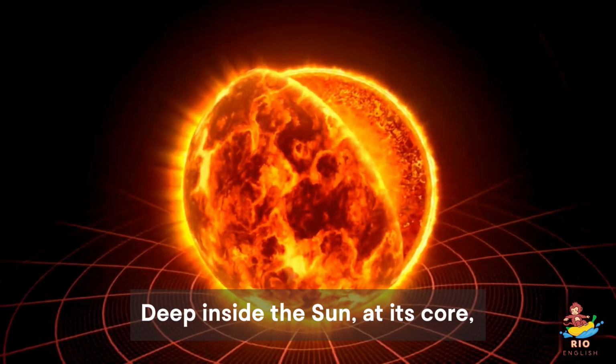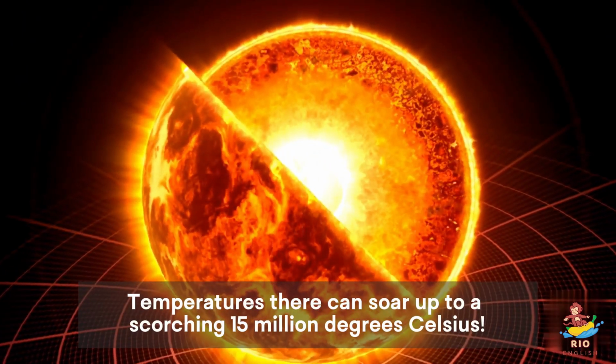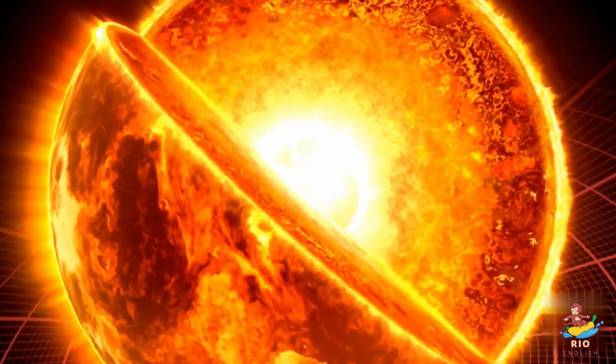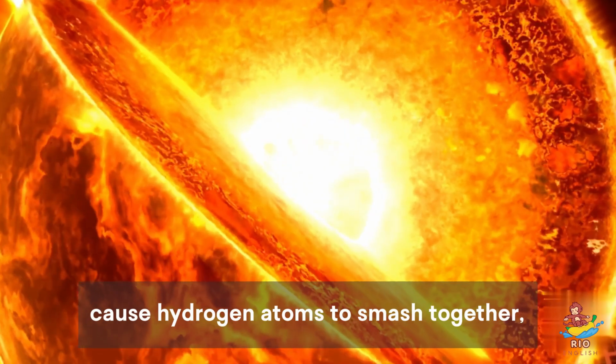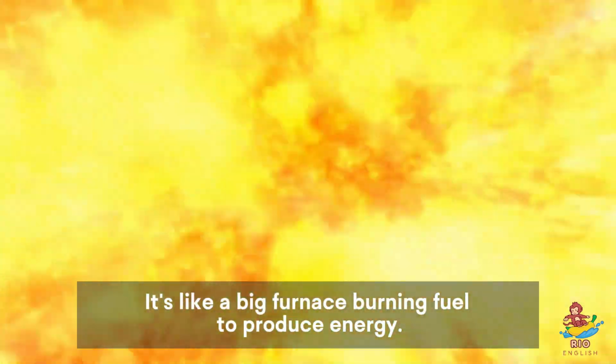Deep inside the Sun, at its core, incredible things are happening. Temperatures there can soar up to a scorching 15 million degrees Celsius. This extreme heat and pressure cause hydrogen atoms to smash together, creating a process called nuclear fusion. It's like a big furnace burning fuel to produce energy.